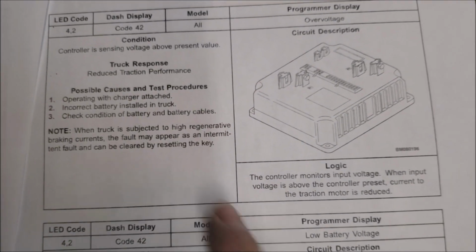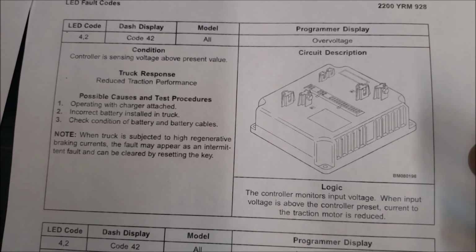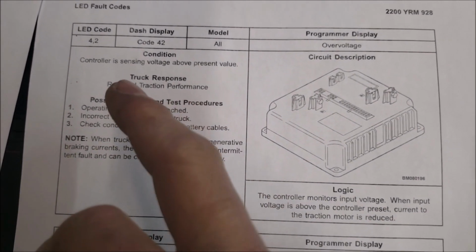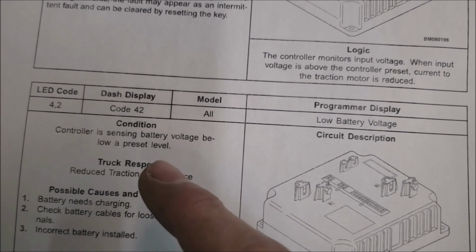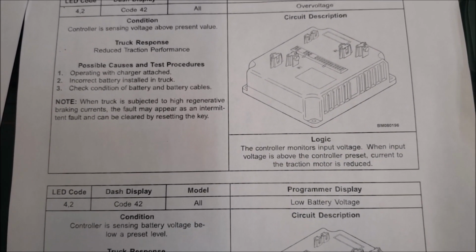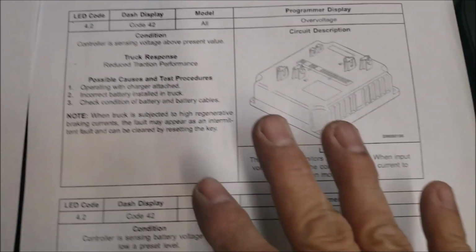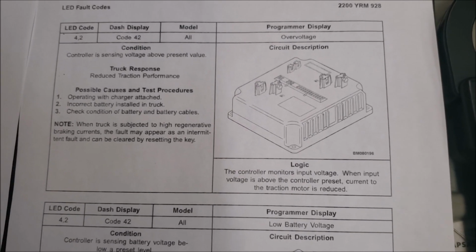Now, remember, code 42 happens after we stop driving and we put the tiller head back and the brake disengages, right? So it's either the controller sensing voltage above the preset value, or the controller sensing battery voltage below a preset level. One thing we know for certain is the code happens after we put the tiller handle back to neutral and the brake disengages. So I'm not going to look toward the battery, not yet. I've already checked the battery voltage and there's nothing there. But what I want to check is what happens to that brake when it disengages.